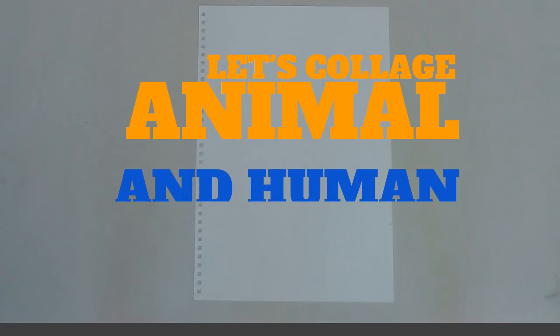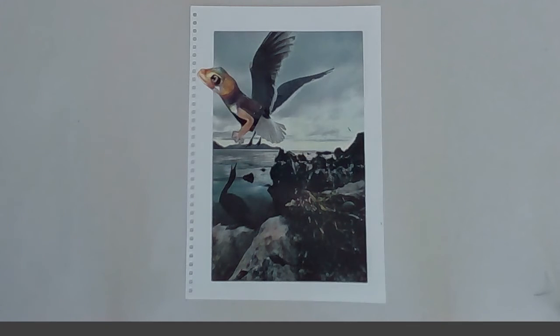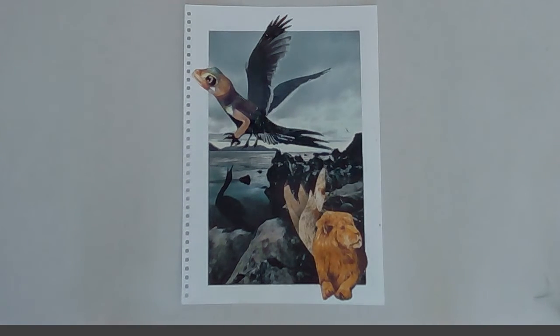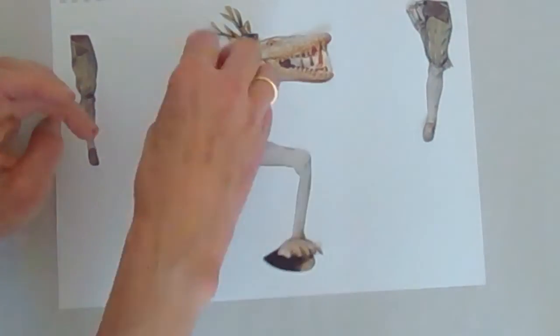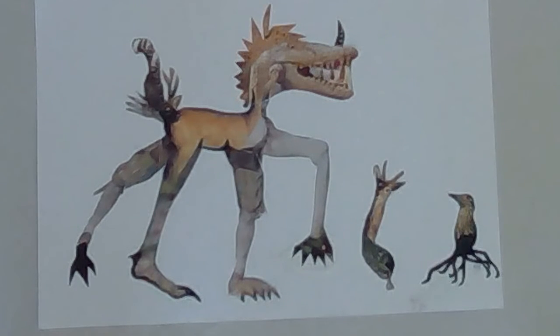So let's have some fun playing around with animal and human body parts. Here I've turned a seagull into a flying gecko and added a lion with wings just for fun. And I also glued them down so they burst out of the frame like Jasmina Seninas did. Here I've made 3 hybrid creatures new to science. A dragon dinosaur thing, a deer bird, and a bird spider.